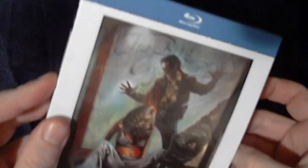Most awesome edition. It's got all these different poster art choices, really cool special features. Go ahead and open this up. It's got poster art you can take out and hang up. It's got reversible cover art with various different variations of the poster for the film. Take the disc out, more stuff.